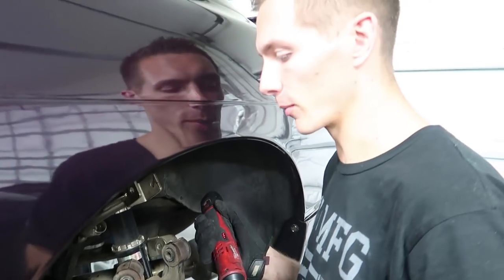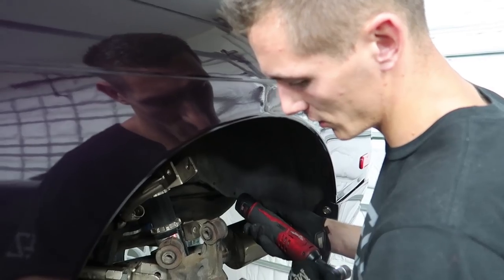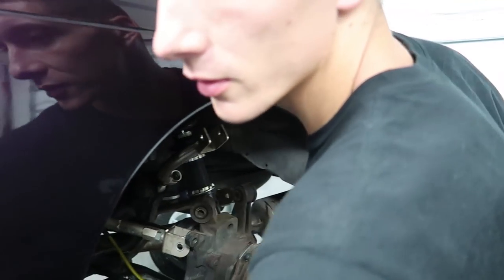Really tedious just for parking brakes, right? Yeah. I know. Why did I do it? I don't know. Maybe because I like a challenge? Maybe because I didn't know it would suck this much? I don't know. I don't do this often.